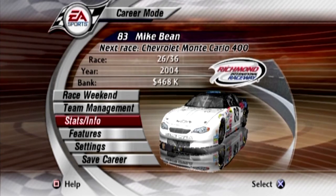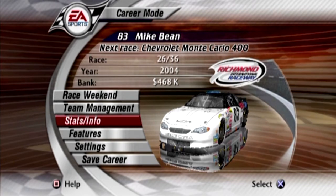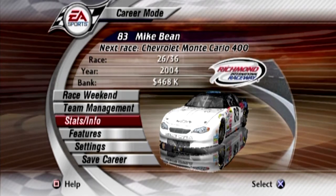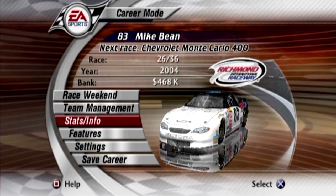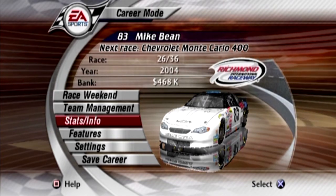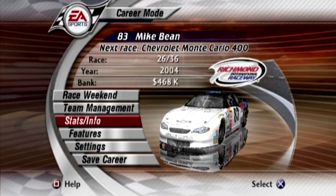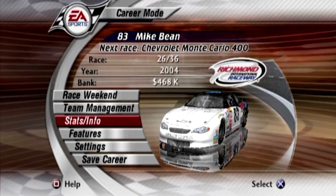I did experience some glitchy stuff. I don't know if it was glitchy or not. But there was the instance where I was on the inside of Kyle Petty, and I had to run on him on the inside, and he was passing Shane Hall. And all of a sudden, Shane Hall was right at my corner panel when I was coming up the track. I'm like, where did you come from? But I have noticed there's like jerky motion. I don't recall seeing that before.